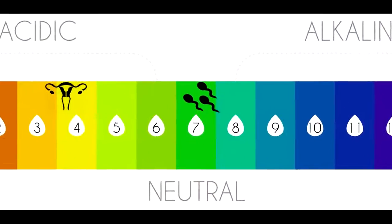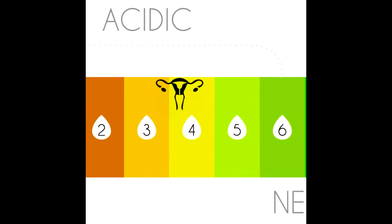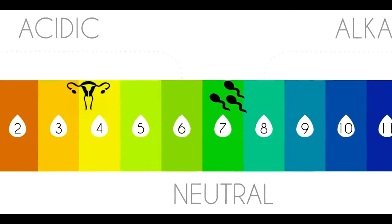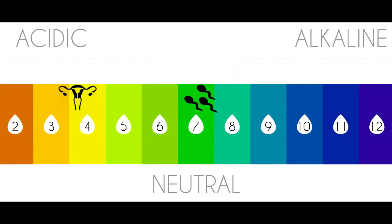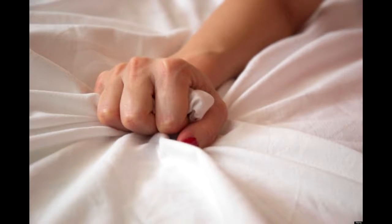Sperm cells prefer a slightly alkaline environment, while the environment in the uterus is, on the contrary, slightly acid. But it does not stay the same all the time. It can get more or less acid, like while having an orgasm or a strong emotional outburst.